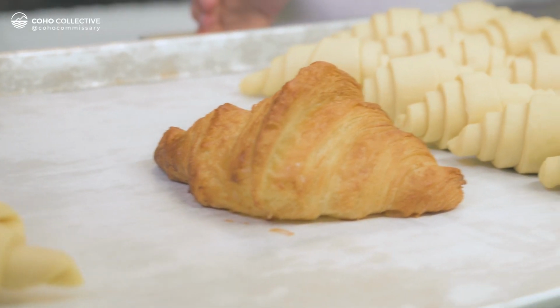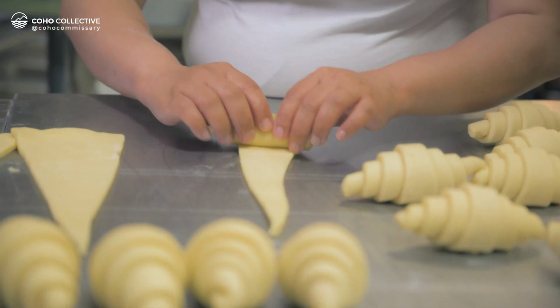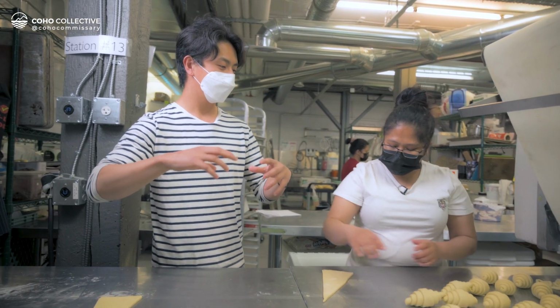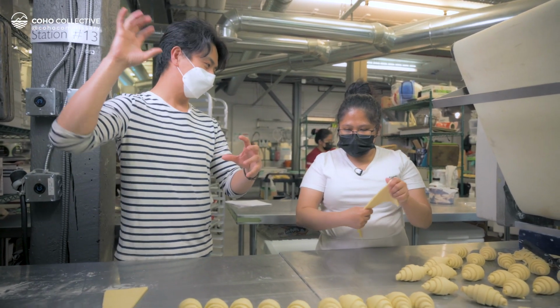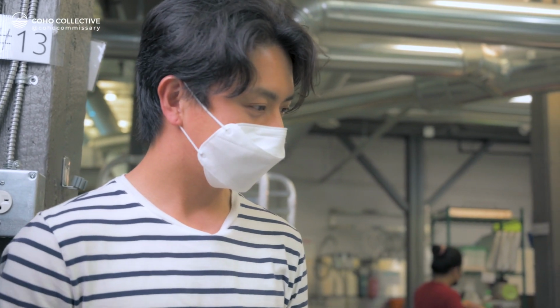This is rooted in different traditions, and you are super respectful of those. Yeah. Your Filipino twist is based on the fillings. How are you thinking of approaching it? Is it very contrasting? Like, what is the most Filipino thing I can add to this croissant? It's actually reminiscent of my childhood.